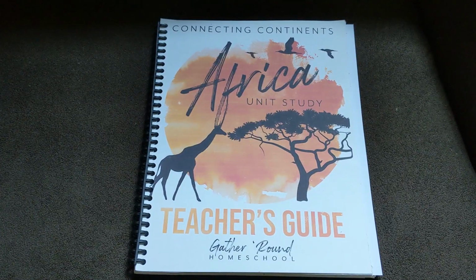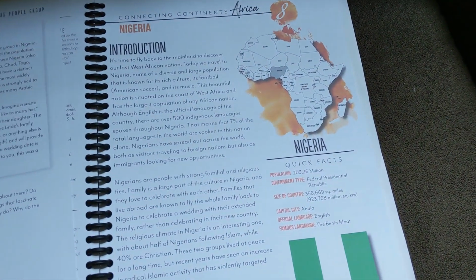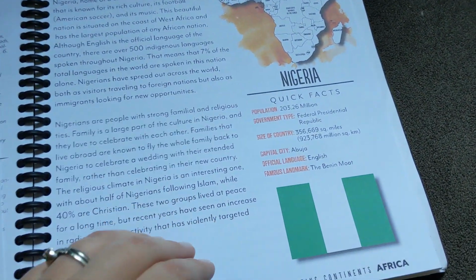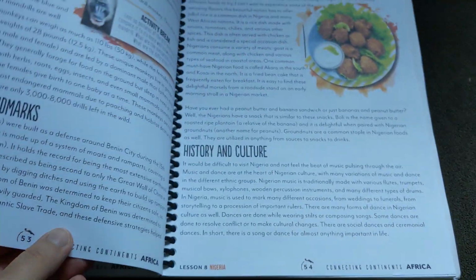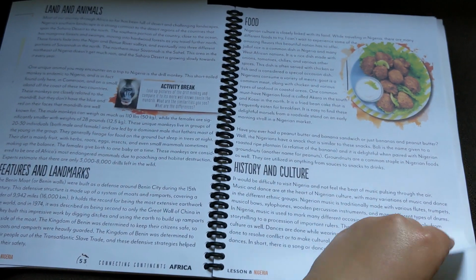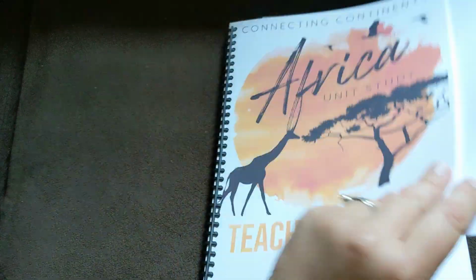So this summer, I wanted to study Africa with my kids, and we use Gather Round Homeschooling when we're doing lessons about different countries, because obviously I haven't been there. I've been to some countries, but not enough to teach my kids, and none in Africa. I love everything that Gather Round provides: information about food, history, animals, just tons and tons of stuff, and it's really great. But I wanted something to pair with that this summer. I knew I'd be really busy, and doing Pinterest crafts and things I probably wouldn't do justice with, and I just wanted it to be a little bit easier in the summer.